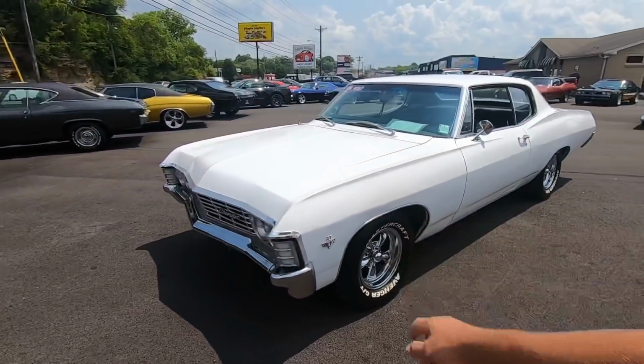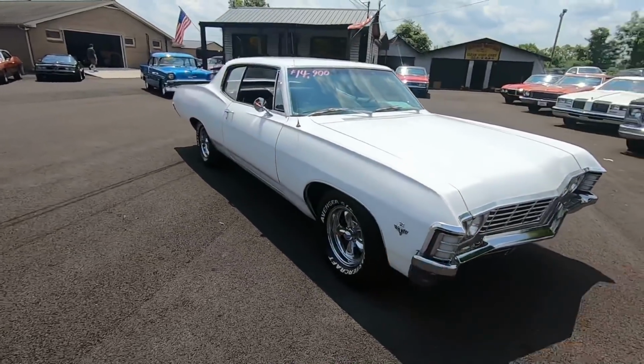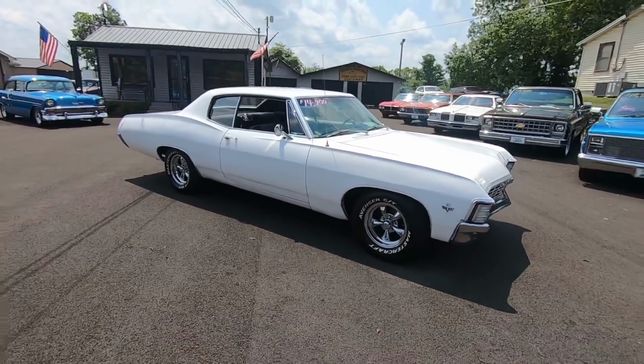I haven't decoded this motor yet. I'll be getting to it today. A lot of these came with a 327, so I'll get the numbers off the back, check it.